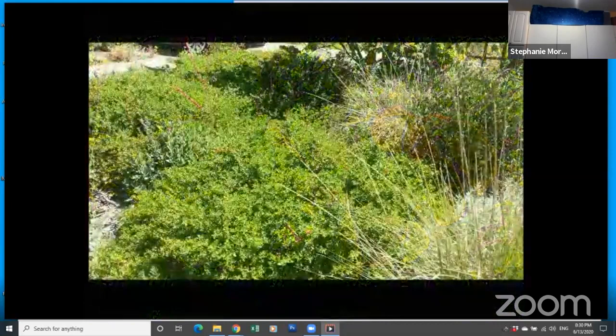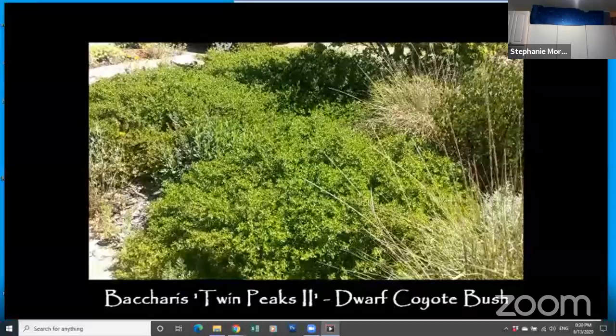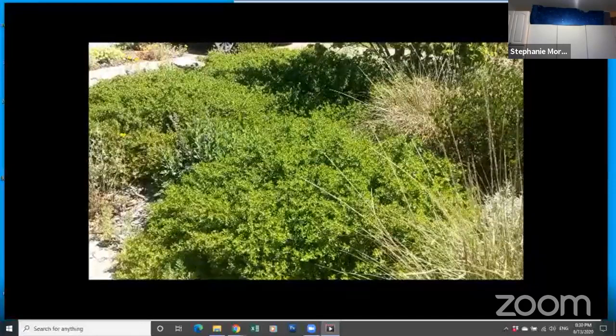This grouping of mounding ground covers is an evergreen. It's dwarf coyote bush, Baccharis pilularis, 'Twin Peaks 2'. This grouping of plants is at least 10 years old. I don't need to do hardly any maintenance for these plants. I trim them back to the ground about every 2 to 3 years.